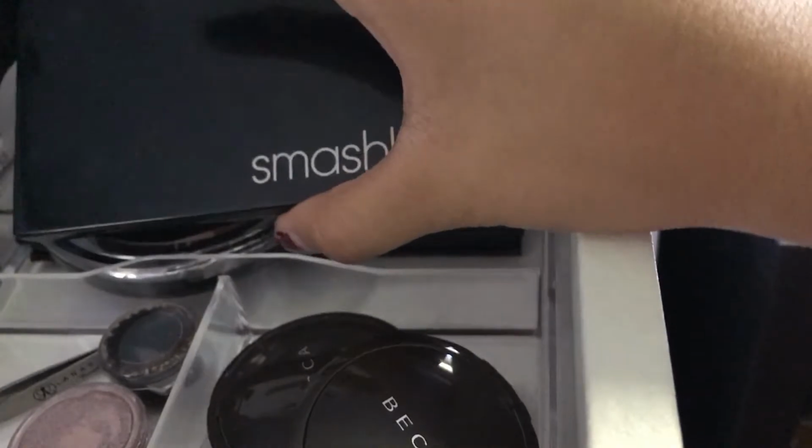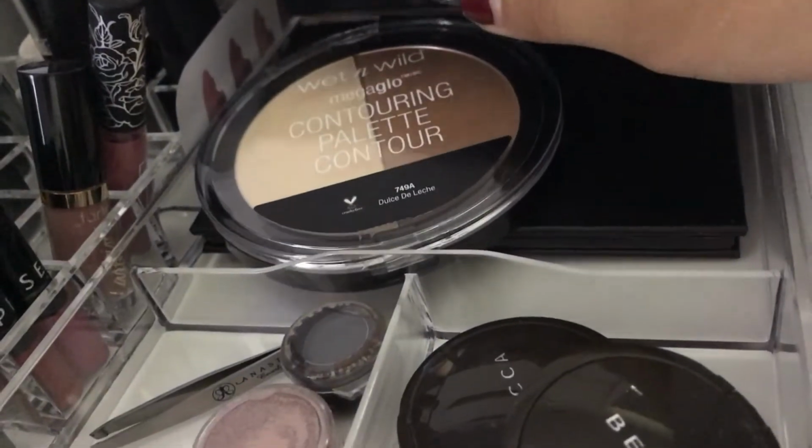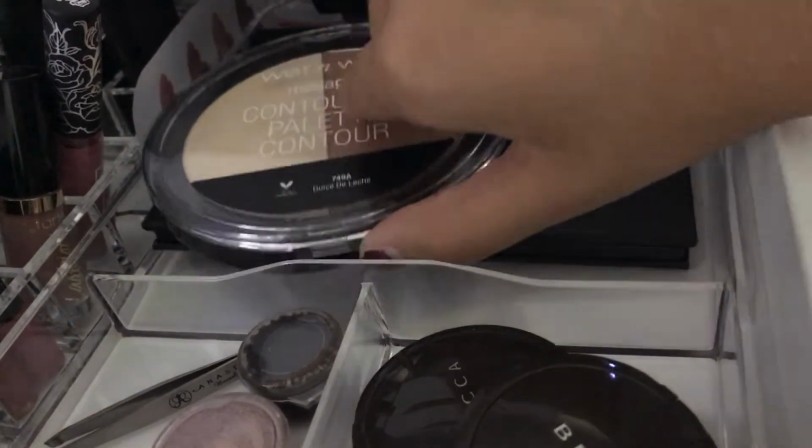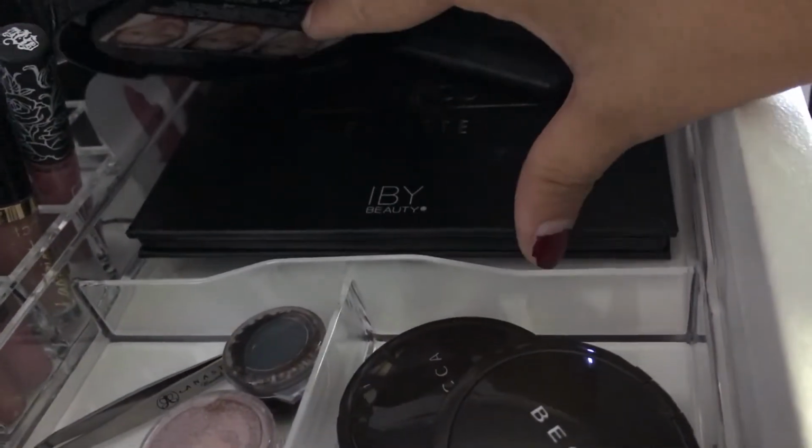Here's my Smashbox contour kit that I love. Here's a little Wet n Wild. I think it's like in the middle. I would use it for contouring, but I don't use it that often since it's so hard to open. And then here's an IPY contour that I actually do really like. And then here's some tweezers.